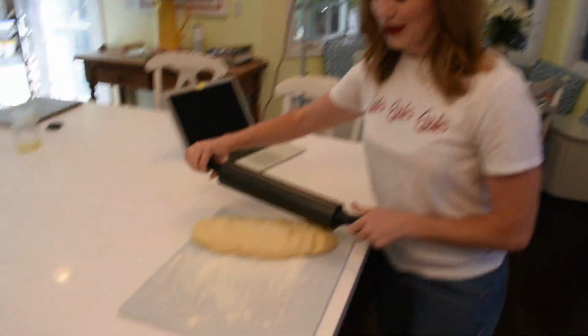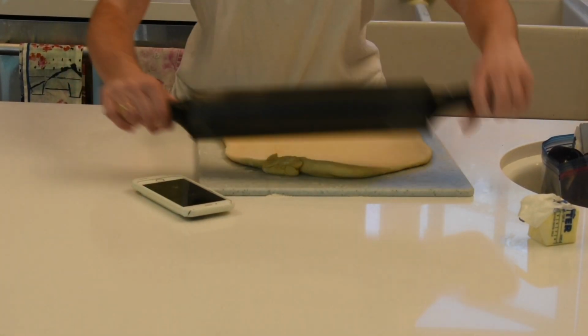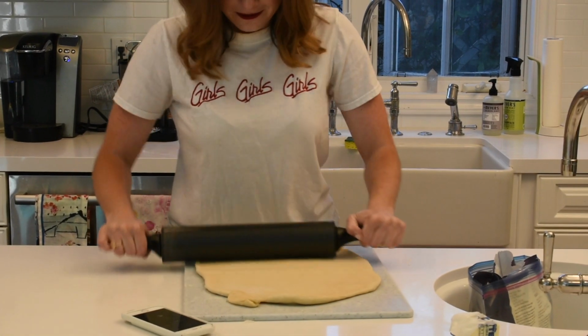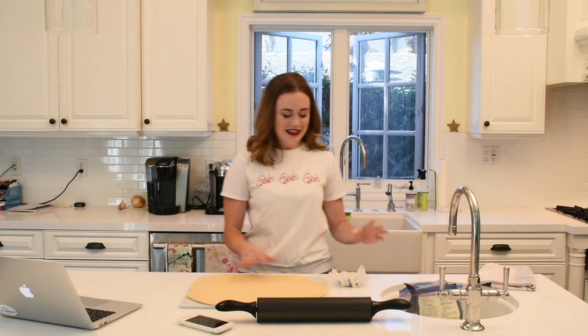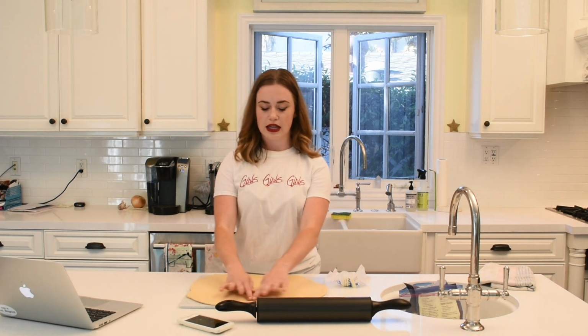Okay, time to roll. Rip that little guy. He still isn't really quite part of the whole. No. So what I'm gonna do is take about a quarter of a stick of butter and spread it over this little dough rectangle that I have here.